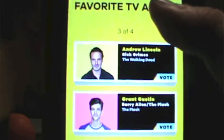Favorite TV actor? Andrew Lincoln, The Walking Dead. Okay, let's just add in a show that's not nominated. I mean, kids are probably gonna know what The Walking Dead is, and that's not sarcasm. Some kids actually do know what The Walking Dead is, but that's a bit random. Just throwing it in. That's like with the movies, having Will Ferrell be nominated for favorite movie actor, and yet his movie's not even nominated. So that's a bit odd.